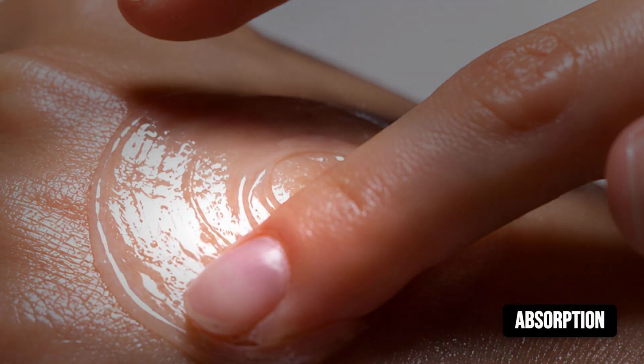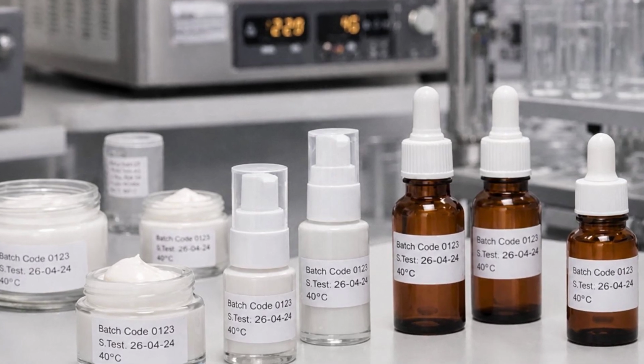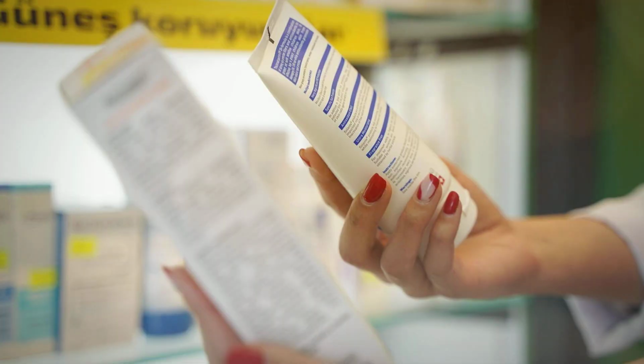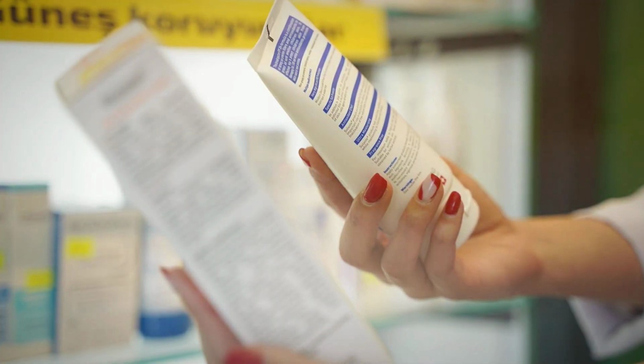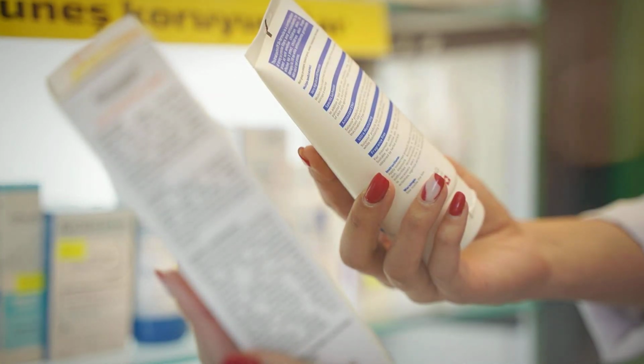At this level, you're paying for elegant textures that sink in instead of sitting greasy, for formulas that stay stable so the active ingredients don't break down before you finish the bottle, for fewer harsh fillers, and for products that are genuinely nicer to use every single day.